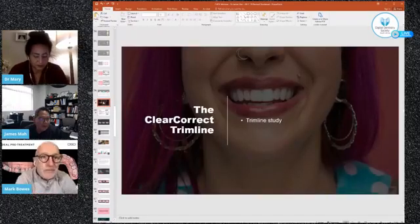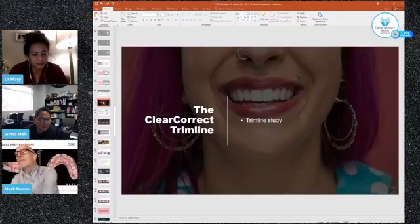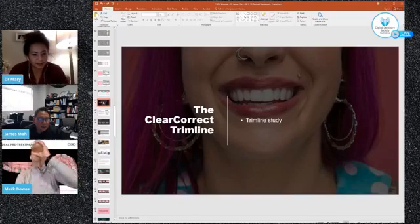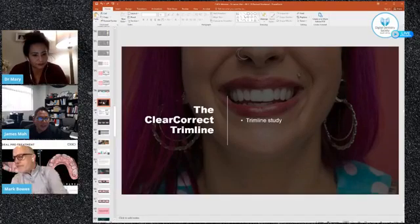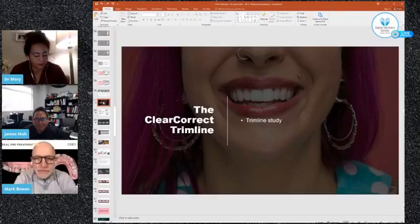Sorry, Prof, just to stop you there on the software, does it allow you to place attachments as the user, like as a clinician? Not the early version. That's planned in later versions. Okay. Yeah.